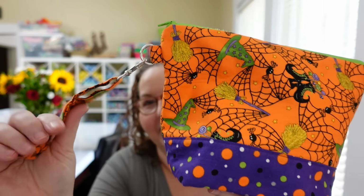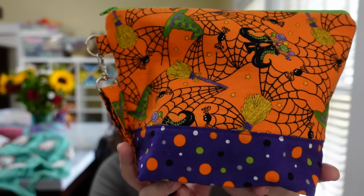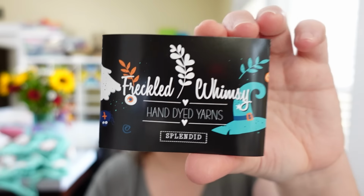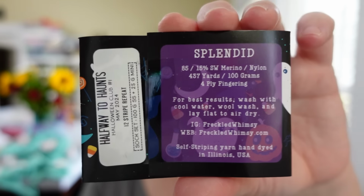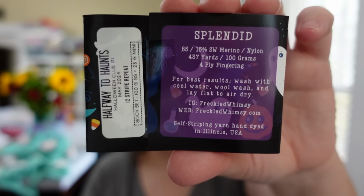This is a bag from 3 by the Sea, which is a super old bag. We can see our old style of handle. But I have it in a Halloween bag because it's the Freckled Whimsy Halloween self-striping club that I showed you guys that I got last episode. And I'm actually making a pair of Serene socks. So this is the dyer, Freckled Whimsy. She just started a Halloween club for self-striping yarn. This colorway is called Halfway to Haunts. It was the May 2024 very first one. And this is her Splendid Base 8515 Superwash Merino Nylon 4-ply fingering weight. I'll have everything linked below.